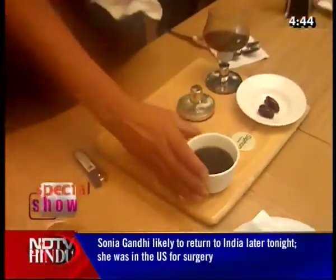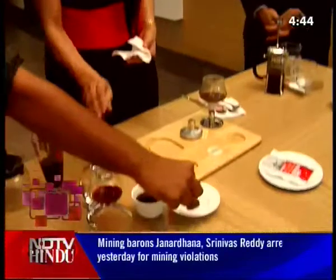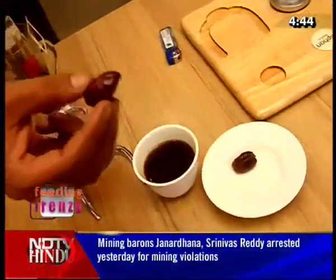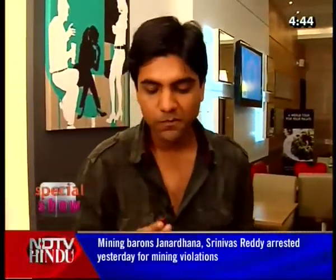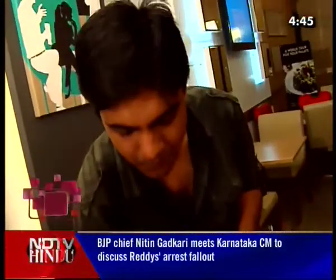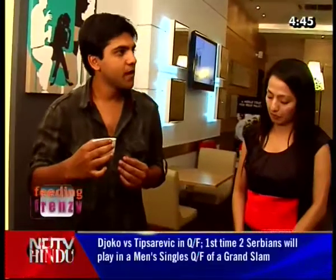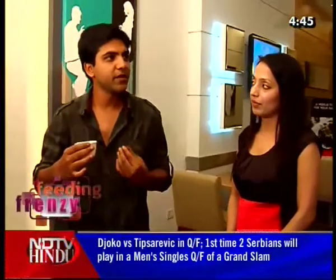Now, a recommended way is you take a bite of the date and then take a sip of the coffee. All right, so the process is to have a bite of the date first. Take a sip of the coffee. So the sweetness of the date, again, we recommend without sugar and milk, so the sweetness of the date mixes well with the coffee. This coffee is strong, and the fact that it's not mixed with milk or sugar gives it a totally different taste when you have it with the date.